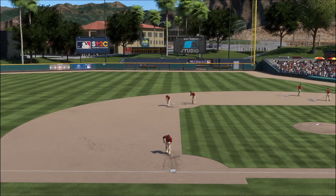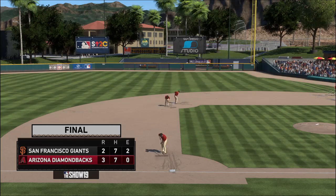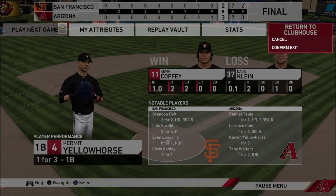A 1-run game this afternoon, 3-2 the final. The D-backs came through when it mattered in the 9th on the way to the win. Kevin Coffey is the winning pitcher of record.